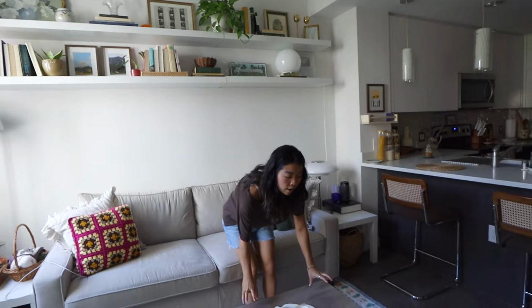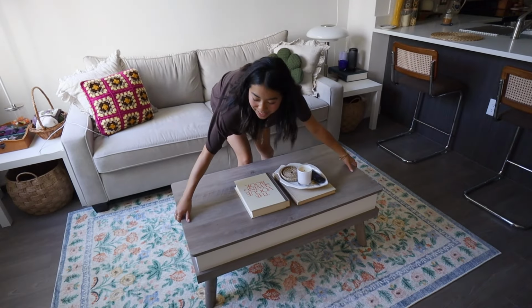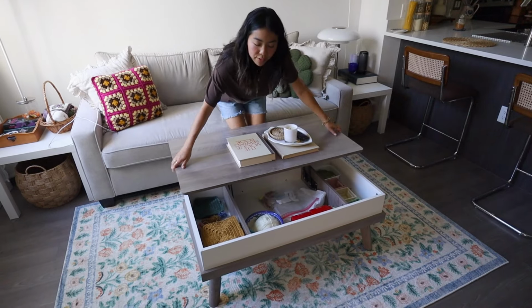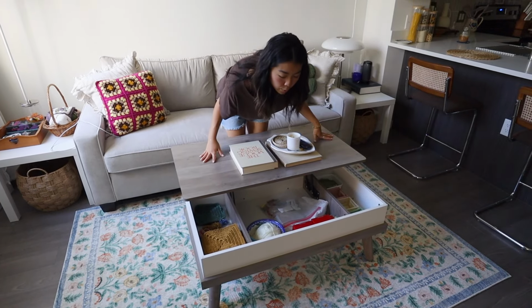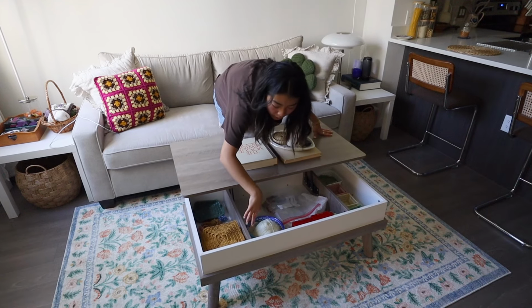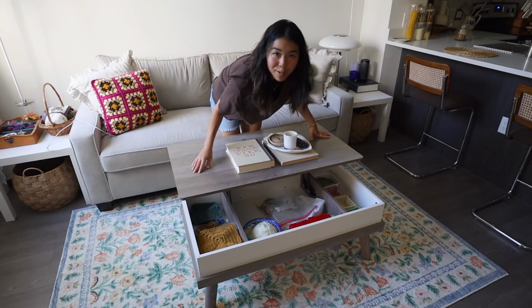Over here we have this coffee table. I got this used from Amazon, and it's pretty cool because you can raise it. So if you're sitting at the couch and working or eating, we like to raise it up, but it also has more storage, which honestly nothing in here is super important. It's a lot of my crochet stuff, and I guess I have a bunch of We're Not Really Strangers.